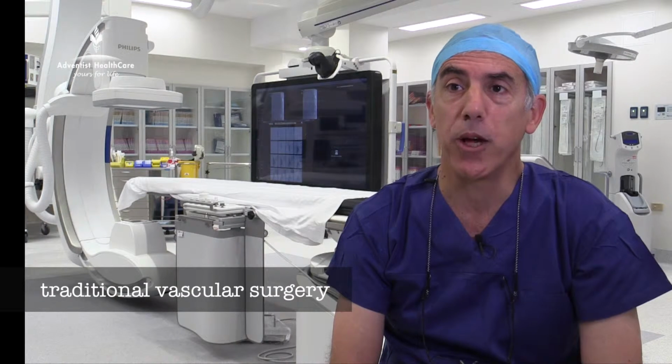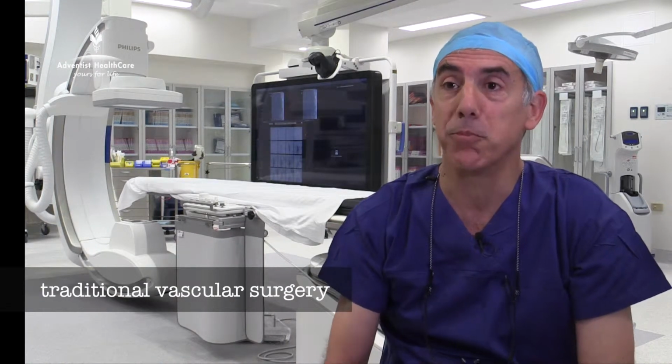So traditionally, vascular surgery was an enormous open surgical specialty where we did enormous cuts on people's legs and abdomen to get to major arteries, to replace them with grafts and sew them in. And puncture surgery or endovascular surgery has completely revolutionised the way we treat people.